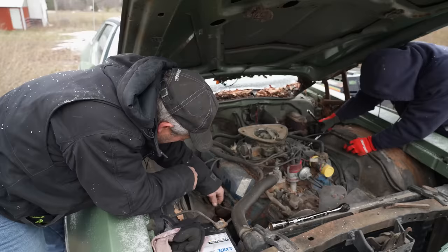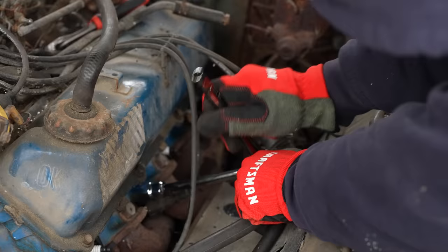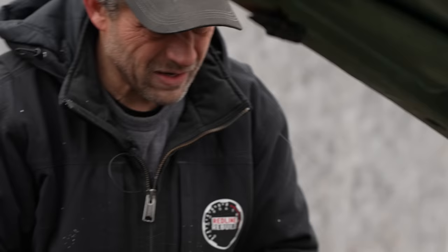These hoses are like right in the way. Those hoses are in the way. They weren't over here. Well, since we don't have fuel in the tank, let's get our fuel jug over here, get that filled.